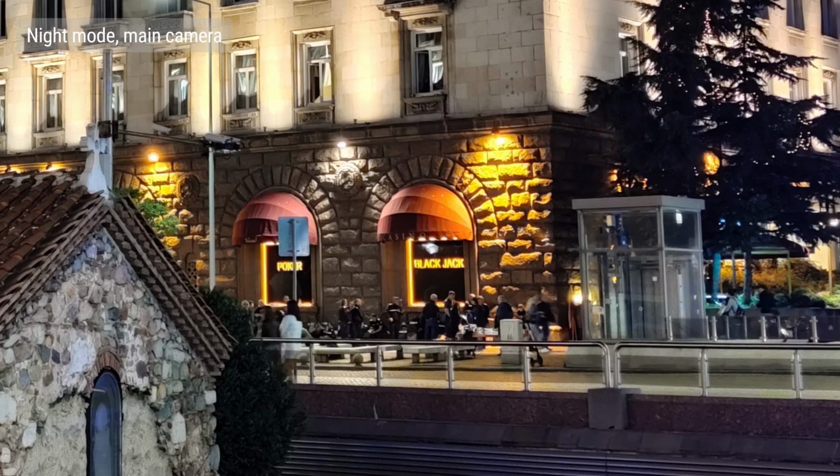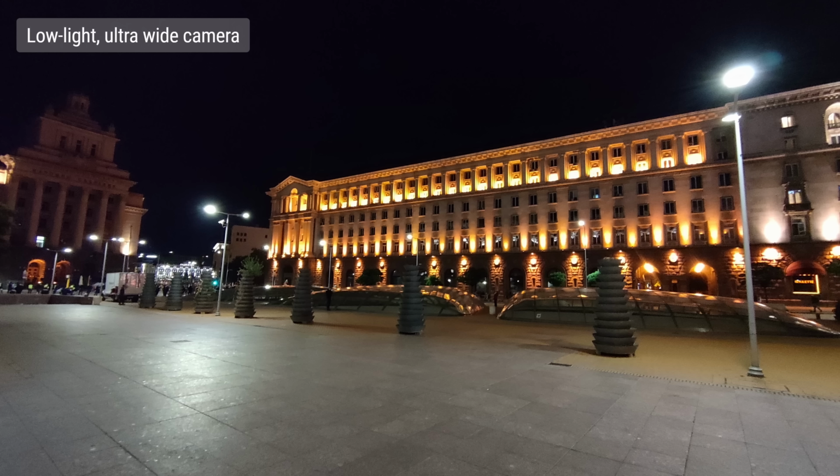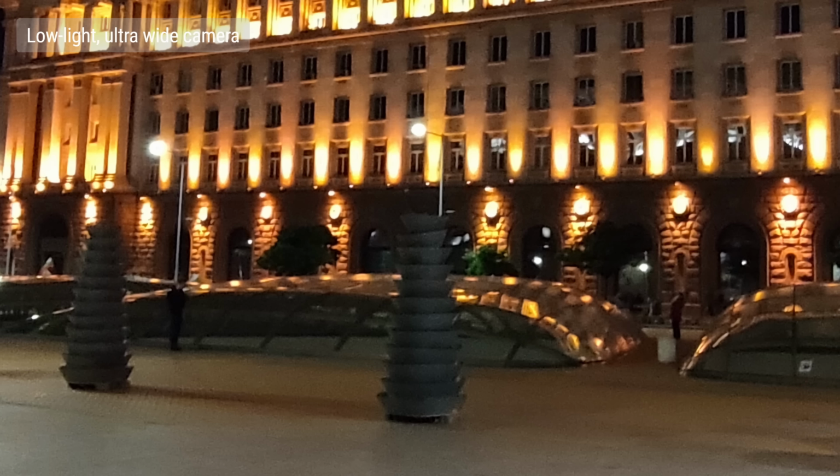Turning on night mode improves the quality quite a bit. It brings out more detail from the shadows, and any clipped areas around light sources are gone. Subjects look sharper, while colors and contrast remain about the same. Nighttime shots from the ultra-wide camera look soft and noisy, with low detail and blown-out light sources. And there's no night mode support to help things out.